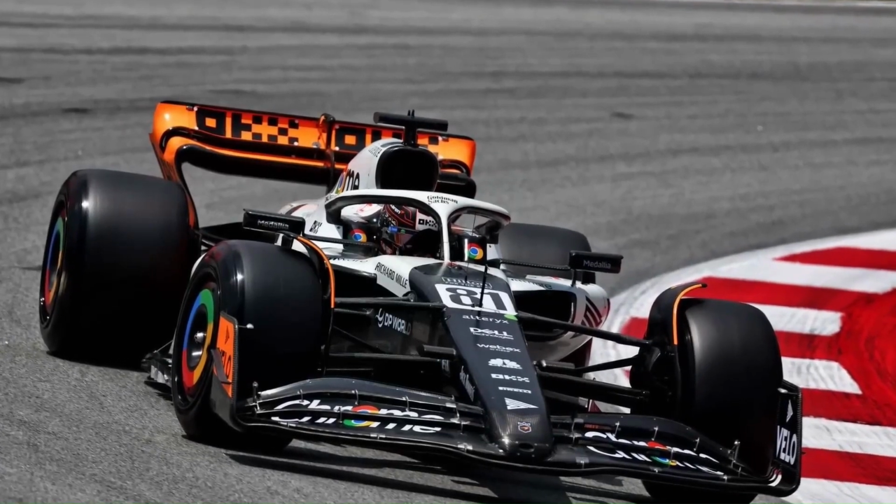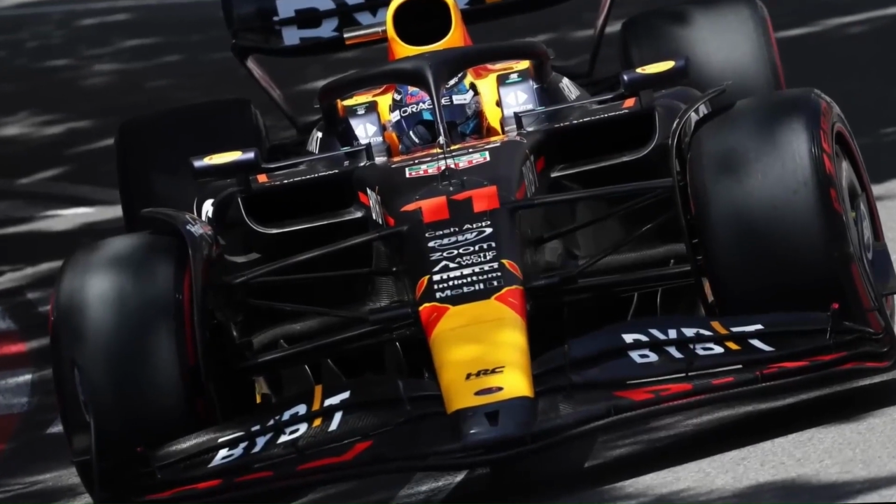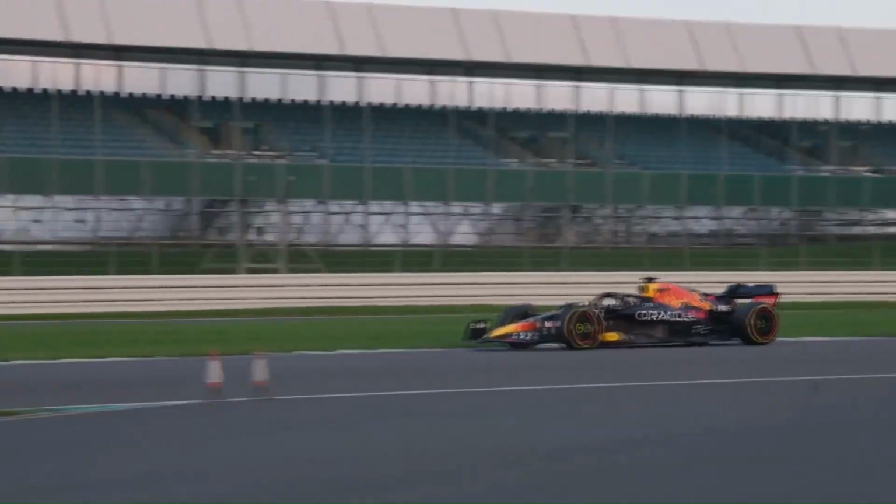Anyway, these guys will have to go back to the drawing board, figure out what went wrong with the nose, and make some serious adjustments. The clock's ticking, and the competition isn't waiting around. In the world of Formula One, where milliseconds matter, every hiccup counts. Red Bull's rivals, eyeing this unexpected twist, are hoping to capitalize on the situation.